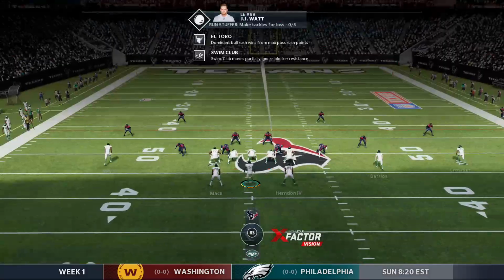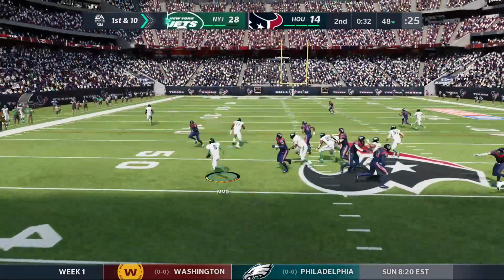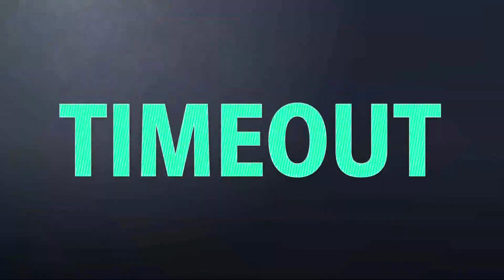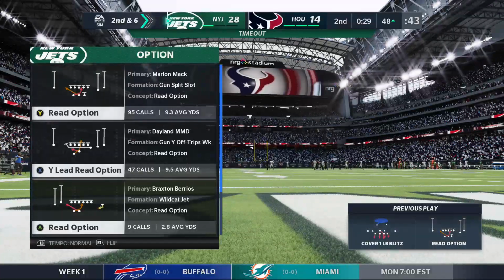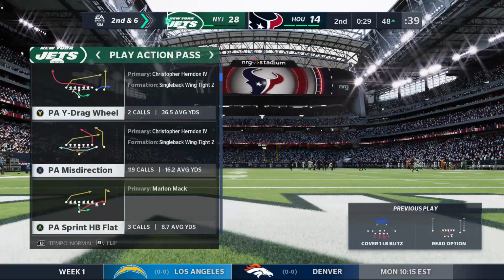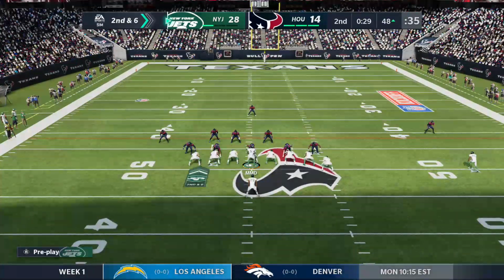Something to watch here in week 1 of the season, tackling. Because you and I both know that in the preseason, a lot of these guys don't play a whole lot. Plus the intensity and the speed really ratchets up on opening week. Now the Jets going to use the second of their 3 timeouts as the clock will stop with just under 30 seconds to go in the first half.